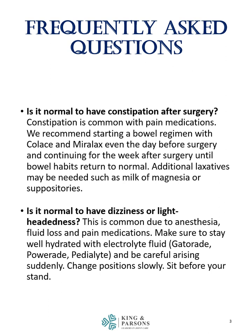Is it normal to have constipation after surgery? Yes, constipation is common with pain medications. We recommend starting a bowel regimen with Colace and Miralax even the day before surgery and continuing for the week after surgery until bowel habits return to normal. Additional laxatives may be needed, such as milk of magnesia or suppositories.